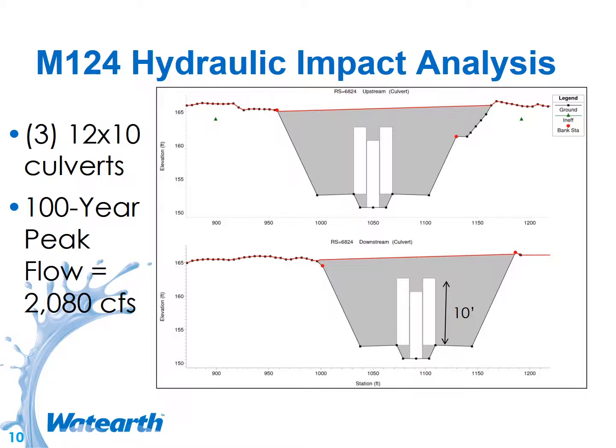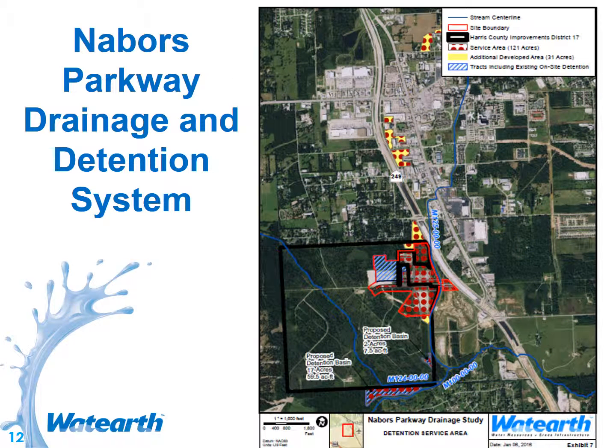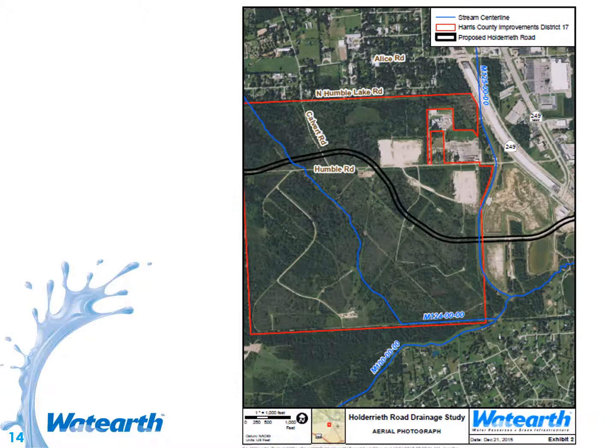There's another part of the project on the eastern edge, which is another roadway. It's called Neighbors Parkway, and it has an associated area draining to it. It's almost a mini regional detention area, if you will, and it drains to the M125 watershed. But we won't focus on that in this particular presentation, but there's a lot of moving parts, a lot of players on the project, developers, Harris County, other private firms that have purchased some of the land from the developer.